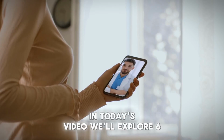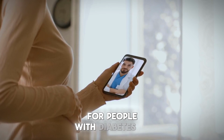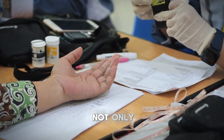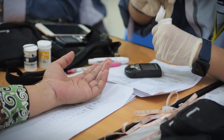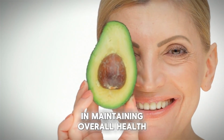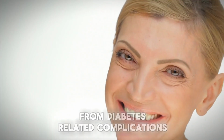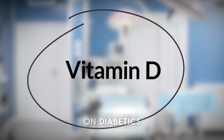In today's video, we'll explore 6 essential vitamins that are crucial for people with diabetes. As you know, managing diabetes involves not only controlling blood sugar levels but also ensuring that the body receives adequate nutrients. Vitamins play a key role in maintaining overall health, boosting the immune system, and protecting the body from diabetes-related complications. 1. Vitamin D and its impact on diabetics.